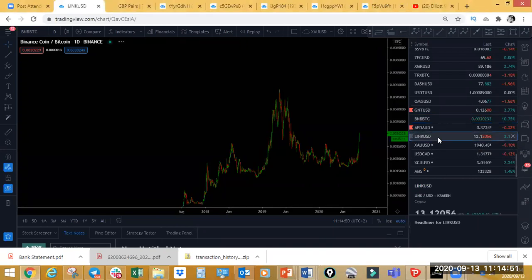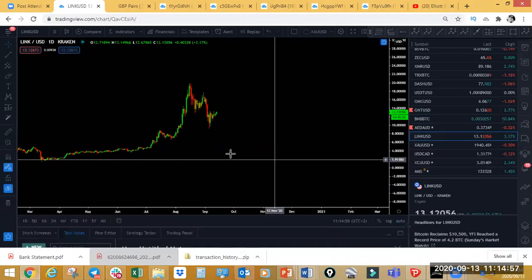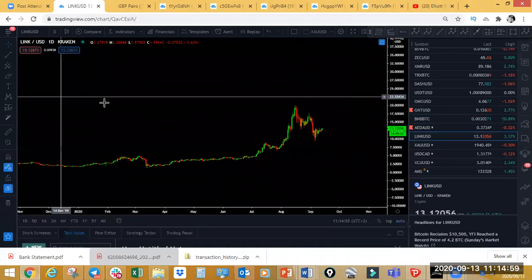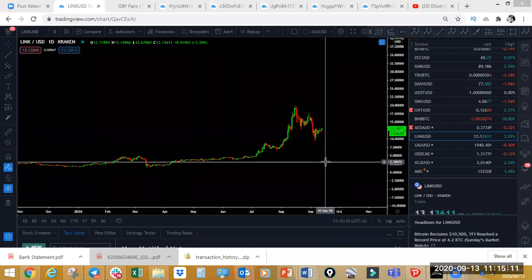And lastly, Link. Link has made a 3-wave pullback, and we're starting a move to the upside. So we've got 1, we've got 2, we've got 3. We should see a continuation move to the upside back to the previous high. That is Link. All right, so that is the Crypto Corner.